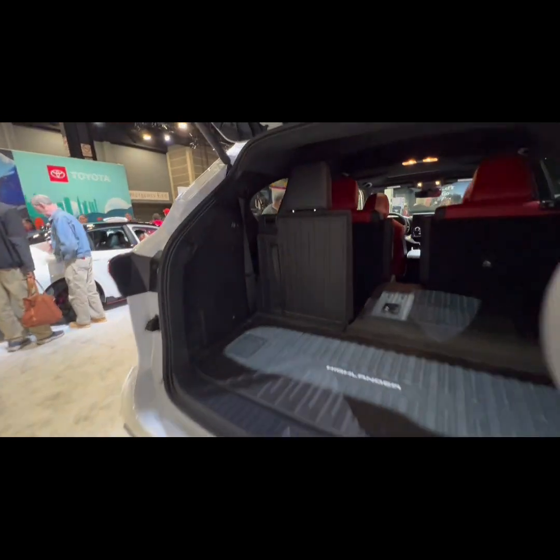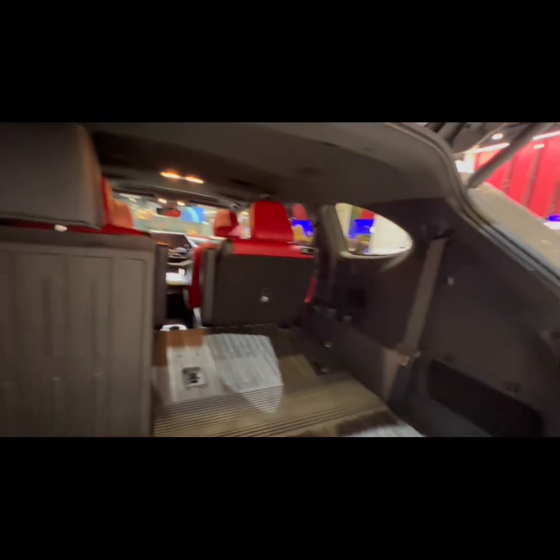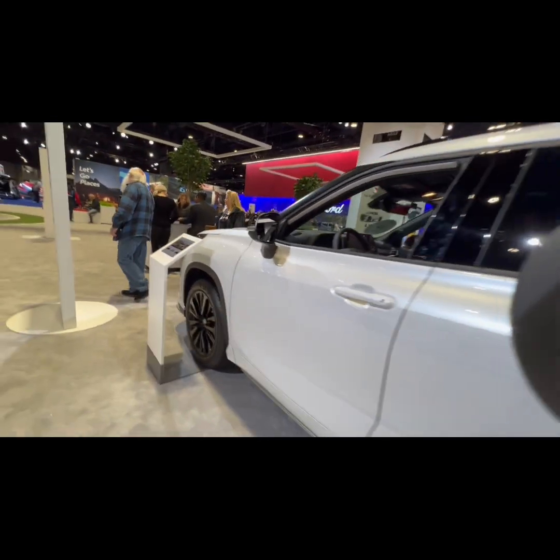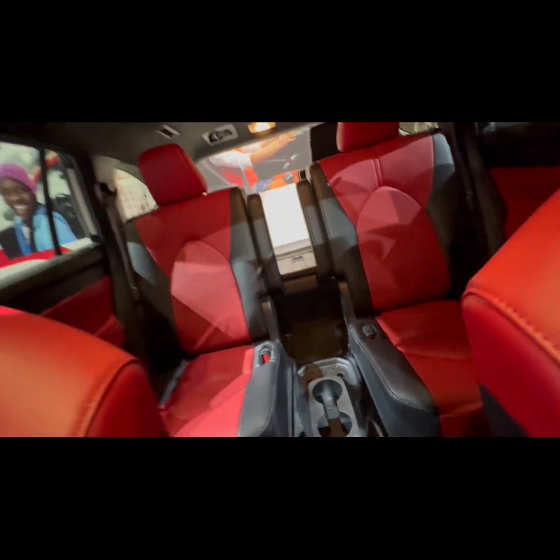Check out the Highlander. You know, the only thing I don't like about the Highlander is the turbo. Actually, you get a lot more room than before. But it's nice. I love the inside of it. Just so spacious. The interior. I don't like the two-tone.